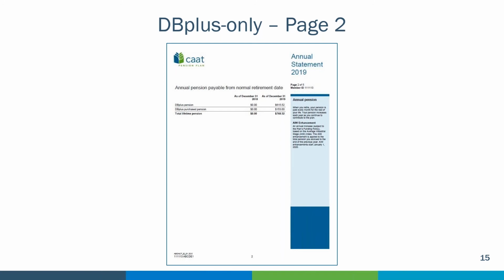This will be the case for any new member to the plan in either plan design. So this would be the same for a DB Prime member who enrolled. They would not get a bar graph in their first statement year. The only section that shows is the accrued pension amounts in the DB Plus plan design at the end of the current year and previous year for comparison.